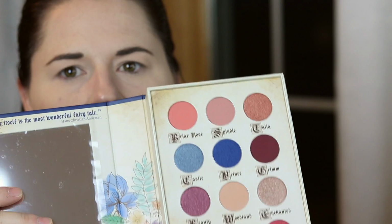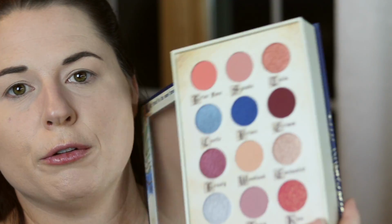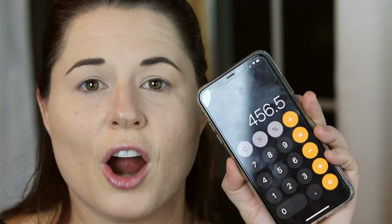And actually the colors in here are much nicer. I like it. They're closer to the kind of colors that I would actually use, so that's cool. And this palette will retail for $55. Has a nice big mirror. Let's total her up.